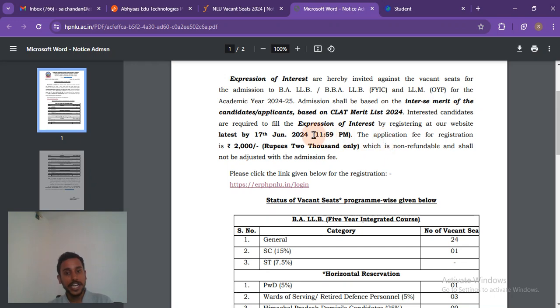Right? The last date to fill the application in order to avail these seats is 17th of June 2024. Apart from that, the fee to be paid to the university is 2000 rupees. So if you want to avail the seat, first you have to fill it by 17 June. Second, you have to pay a non-refundable amount of 2000 rupees.